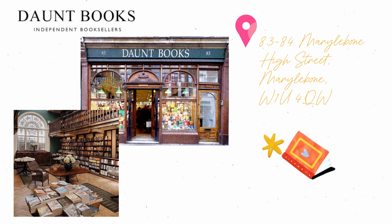And then they also have a basement level filled with more books. So it's a classic bookshop that just feels right out of a book. You know those books that talk about bookshops or are set in bookshops? This is kind of what I'm imagining. So I really want to go to this bookshop and just explore. So when I do, I'll pop it on my Instagram.